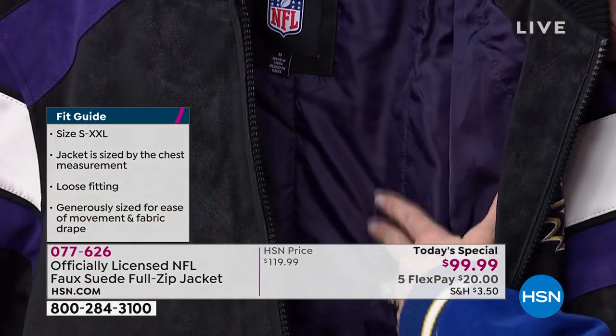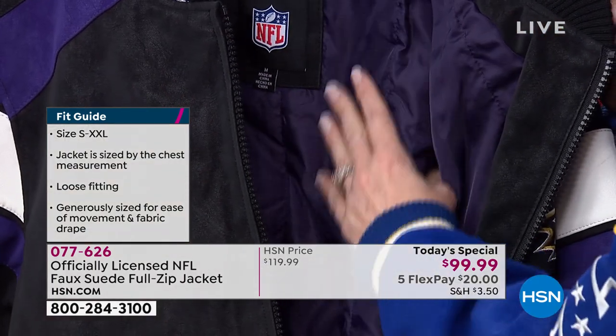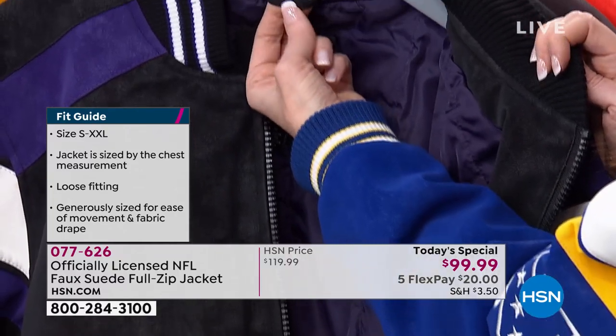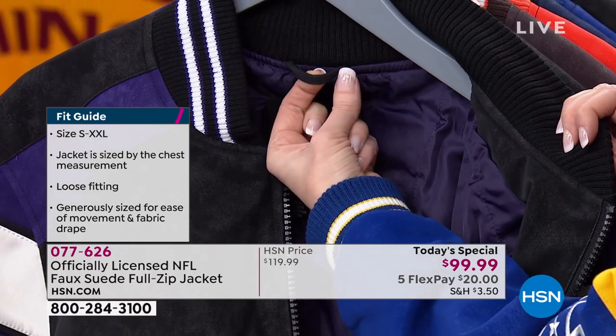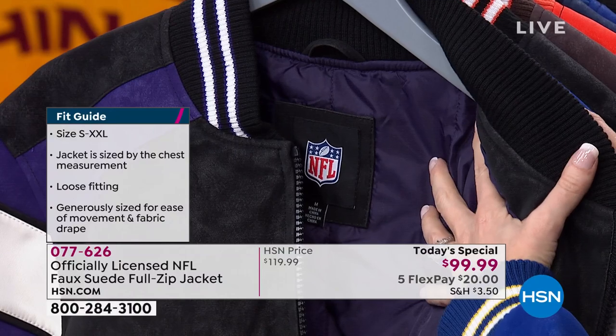Color matched quilting and lining on the inside, just like you would only find on the highest quality suede. You're gonna be glad that it has this really double reinforced sort of hook right there, because this is a substantial jacket.